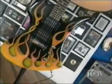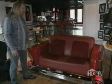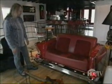Dan lives in a downtown loft converted to a guitar lover's paradise. You'll find rock and roll things all over the place. Flames in the kitchen, guitars in the bedroom, and a living room with really hip furniture. So as you can see here, most of my furniture has a rock and roll theme. This is just a rear end of a '57 Chevy. It's cool, the gas cap even opens.